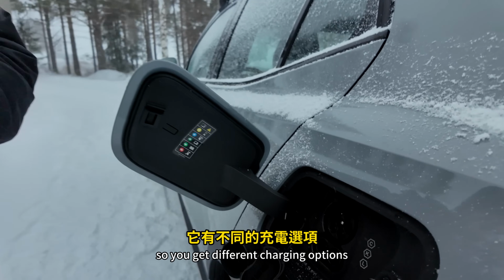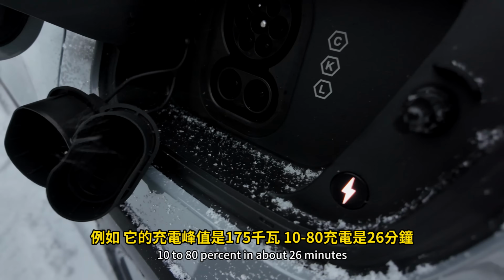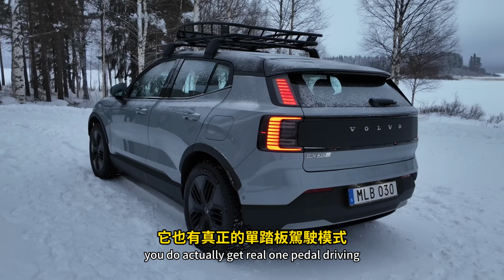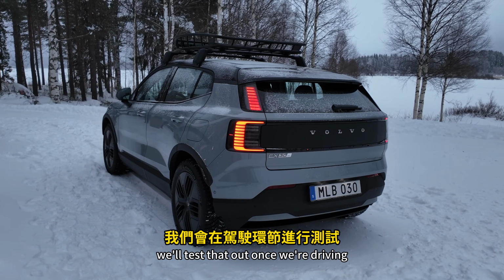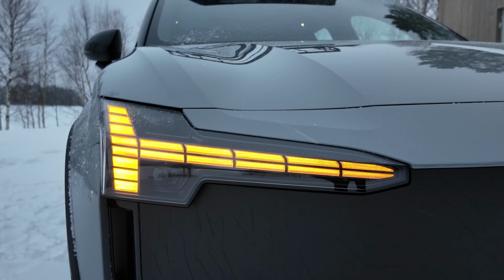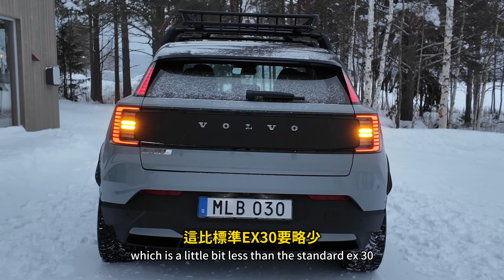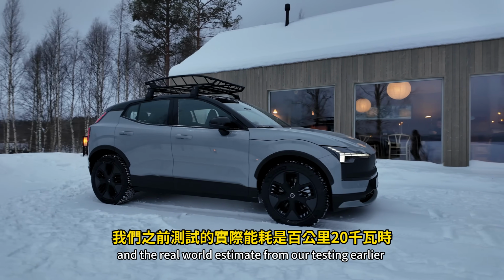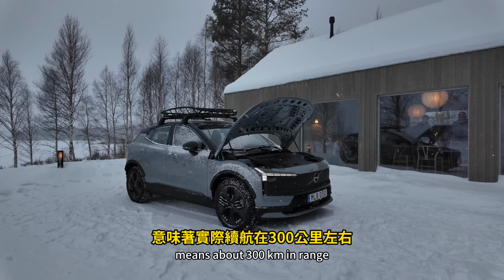So you get different charging options. For example, with DC charging, you get 10 to 80% in about 26 minutes with a 175 kilowatt charger. You do actually get real one-pedal driving, so it completely goes to a stop. We'll test that out once we're driving. 428 metric horsepower is the combined output, and WLTP range is about 425 kilometers, which is a little bit less than the standard EX30. And a real-world estimate from our testing earlier, about 20 kilowatt hours per 100 kilometers, means about 300 kilometers in range.